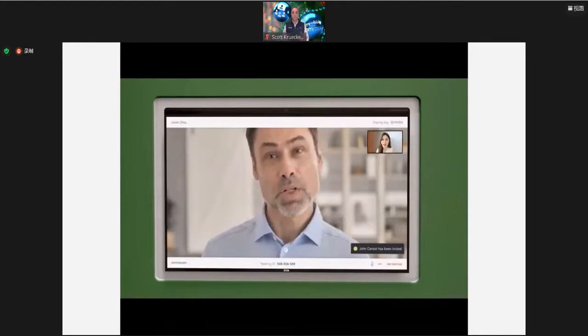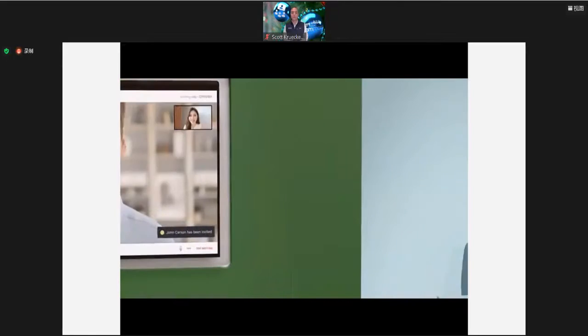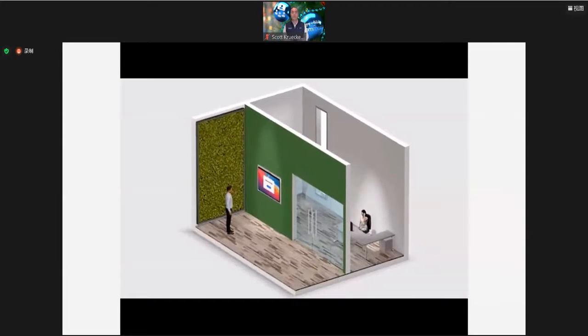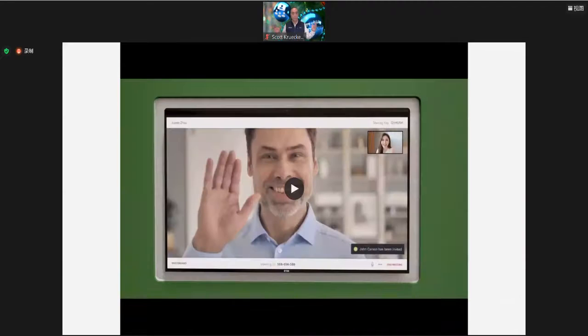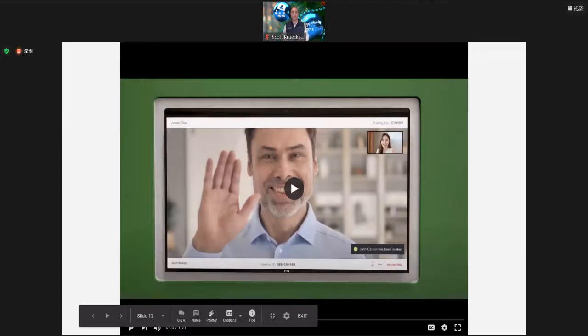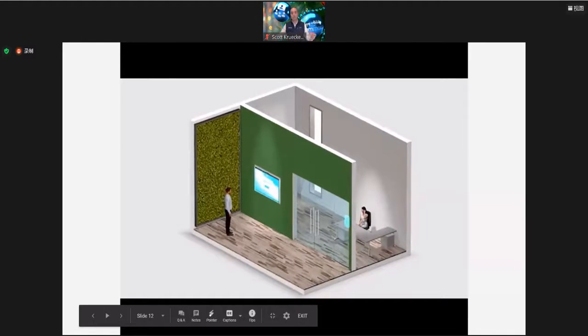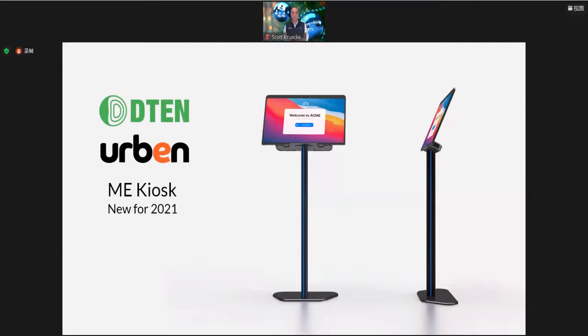I think we're just now starting to scratch the surface on the different ways that we can use kiosk mode within the healthcare industry. If I want to have a specialist remotely there, I can have them right there on the screen as well. We're no longer locked to that. With the pandemic, we've learned that a lot more telehealth is happening now. So these are the types of things we could do with kiosk mode to get to the right person quicker. And something really cool you can see here, the Urban stand as well.